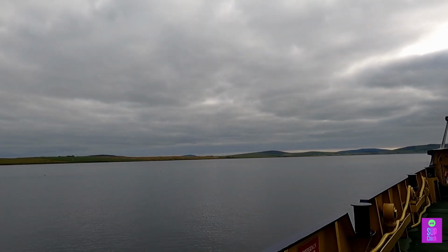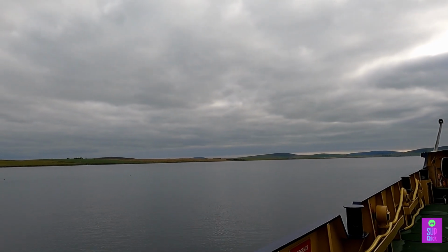There are many chambered cairns on Rousay which are currently closed to visitors. However, there are some pretty cool 3D models which can be viewed online.